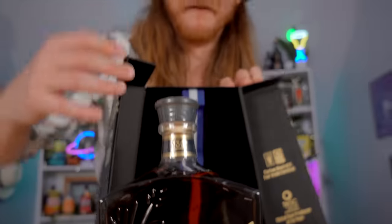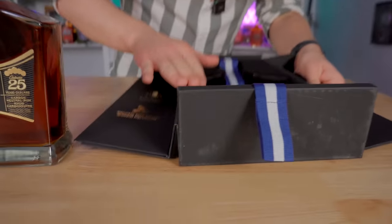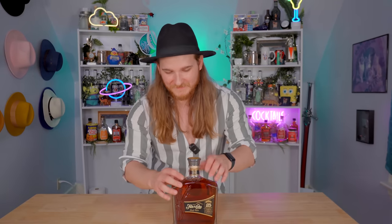Oh, it has a velvet interior, an amazing pull ribbon, we'll call it. This is so expensive. If this video doesn't get at least 10 likes, I might have to think of a different thing to do in my life. All right, let's go.